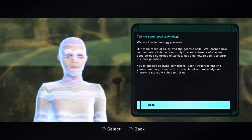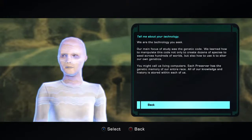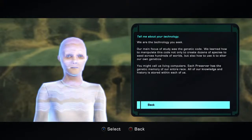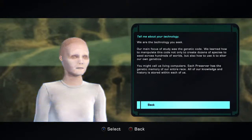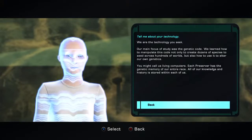We are the technology you seek. Our main focus of study was the genetic code. We learned how to manipulate this code, not only to create dozens of species to seed across hundreds of worlds, but also how to use it to alter our own genetics. You might call us living computers.